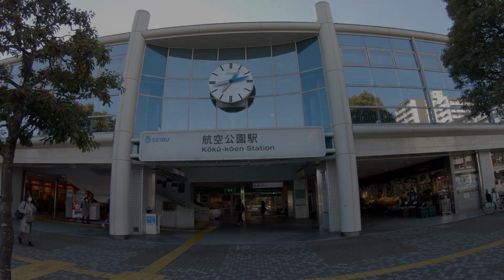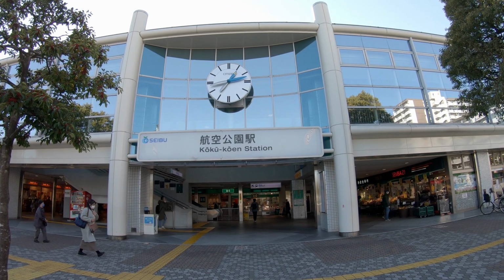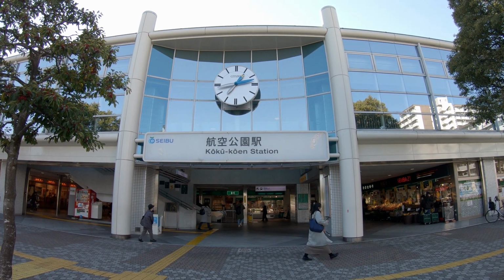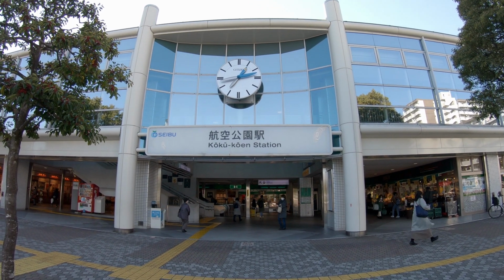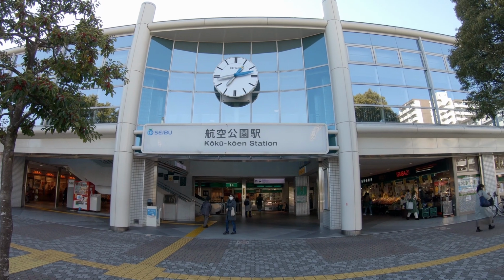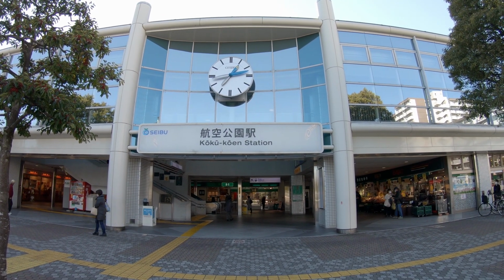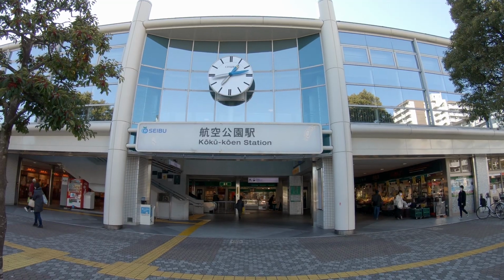Decided to take a little road trip today and go to Koku Koen. It's an old aviation park, and there's a museum here also. Just outside of Tokyo, about 30 minutes on the train. Nice little day trip. I like to come out here and walk and check out the sights and see what's happening and all that. So anyway, we're off. Here we go.